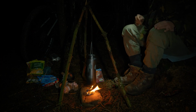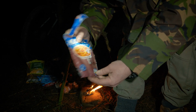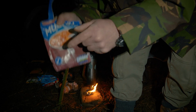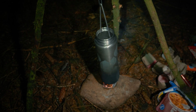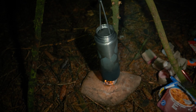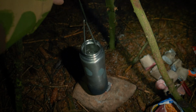Right, I'm going to have chili con carne. I don't know whether you can see that, guys, but it's 2016, so it's 4 years out of date, so it's got to be used. So here we go. I'm using this tripod, got the cordage dangling down, and I made a pot hanger which sits inside the container when it's on the bike, and I even drink from it when it's in there, because it's stainless steel, it's not going to poison us, and it's just easily adjustable. Probably needs to be a little bit further down.